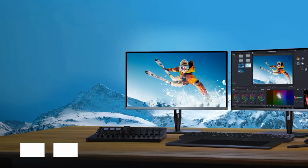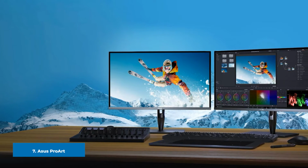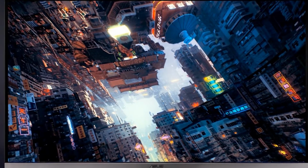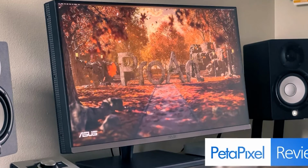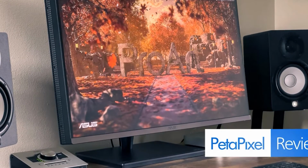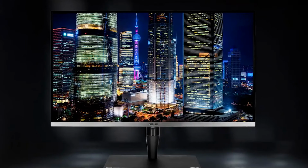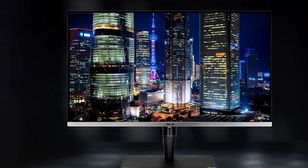Moving on to the next, at number 7, the Asus ProArt PA32. Asus has gone all out with the ProArt PA32, combining 1152 dimming zones in its full array mini LED backlight. A quantum dot film covers a considerable color gamut, almost 78% of Rec 2020, and it is the brightest monitor we've ever tested at over 1700 nits peak. To that, it adds precise out-of-box accuracy in every color mode in use today. Though it includes many calibration options and a bundled colorimeter, it's ready for work or play, with no tweaking necessary.